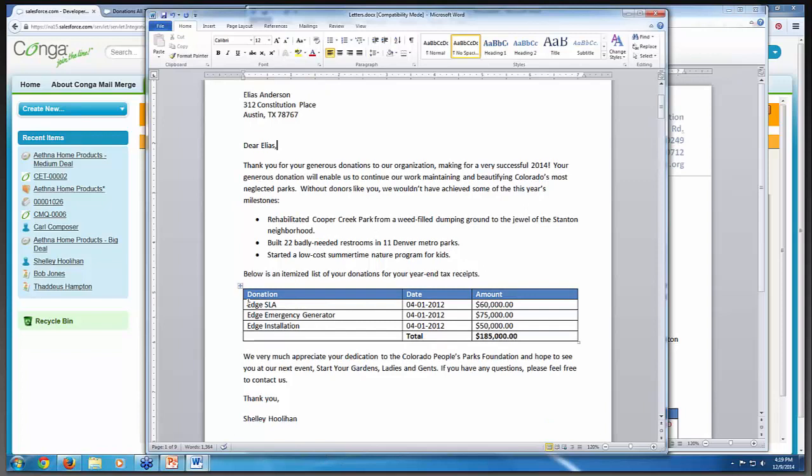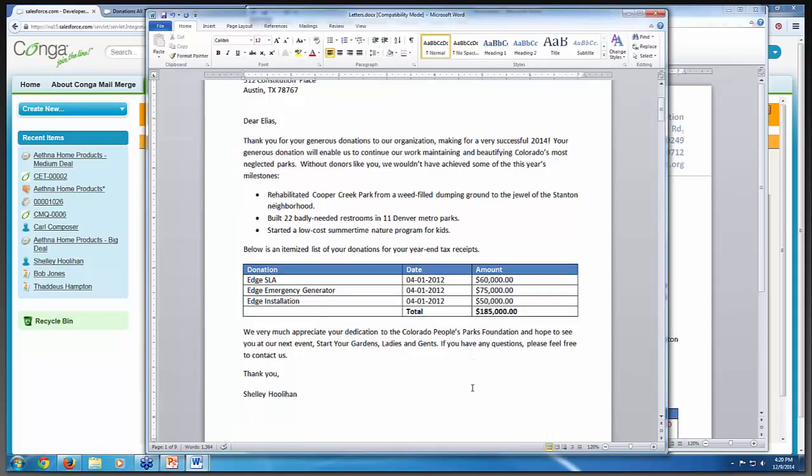The last thing I wanted to point out is just that table that's now been updated with all of the donations or opportunities, in my case, that are particular to the Edge Communications account or Elias's contact record. So we've just got that opportunity name, close date, and amount, and then here's that really cool total we talked about before. You can see it's summing up the 60, 75, and 50,000 into 185,000 total.